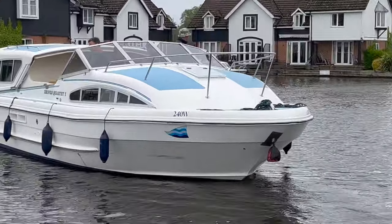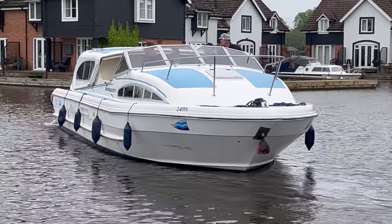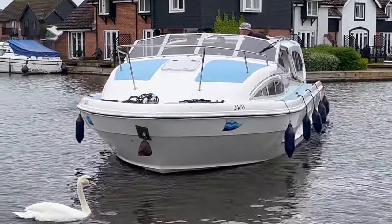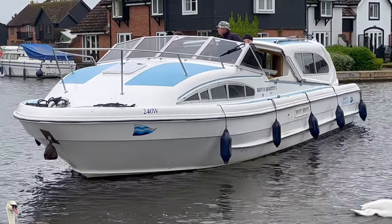The boat that you can see pulling out of dock here is also a quartet class boat that was going out at the same time as us. Hopefully this will help you to decide whether you want to hire one of these boats for yourself. Anyway, enjoy the video.